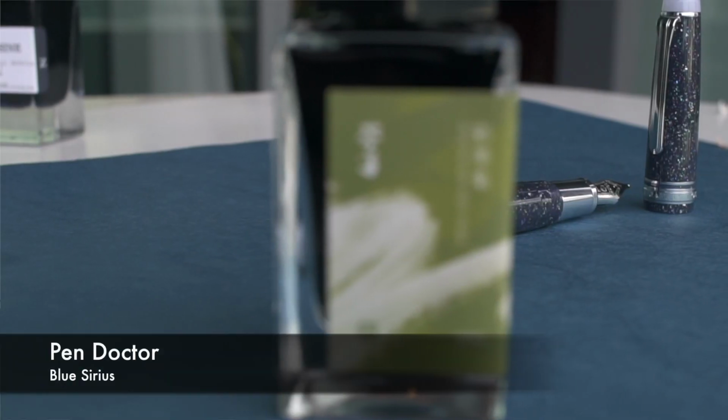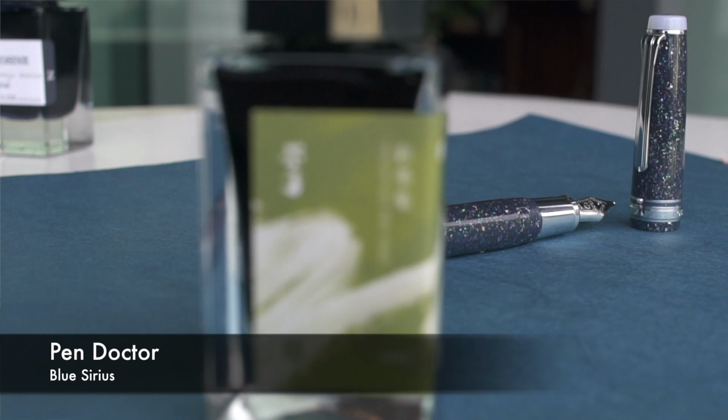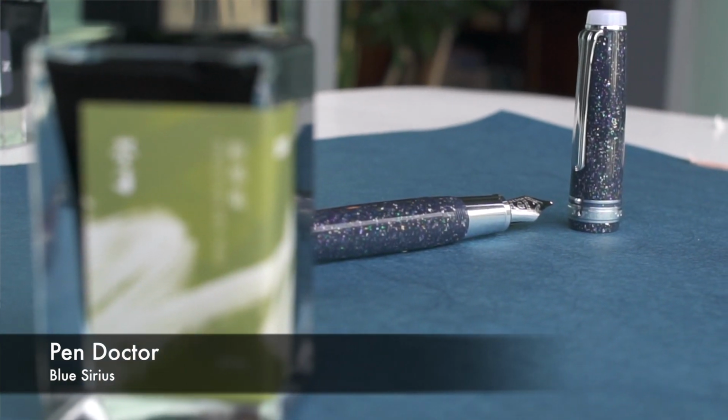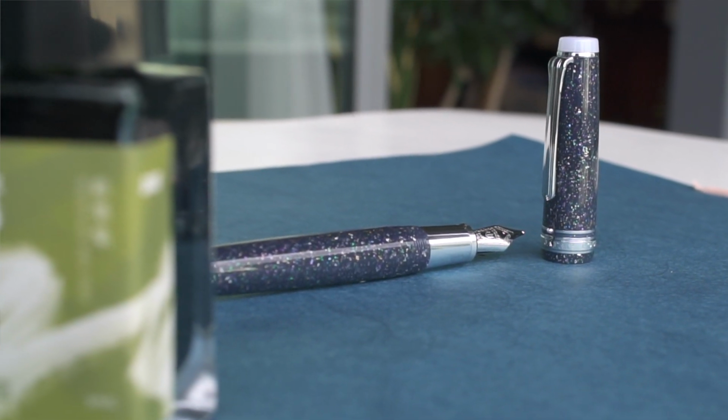The next one is the Blue Sirius. This is Dr. Shishikura's Sailor Professional Gear base pen, which has a zoom nib. She sells them with a variety of nibs, but this one came out, I want to say, in February.